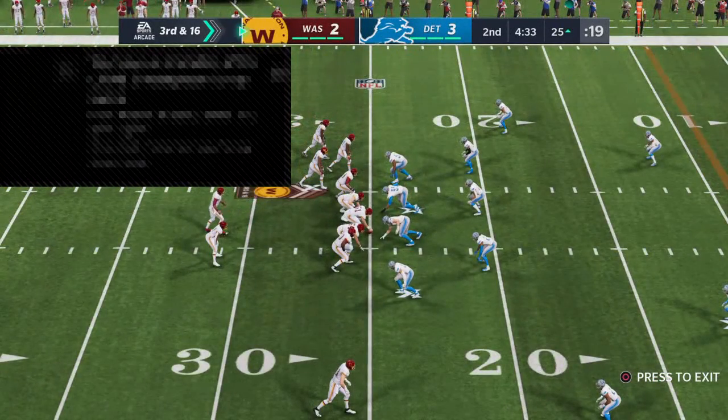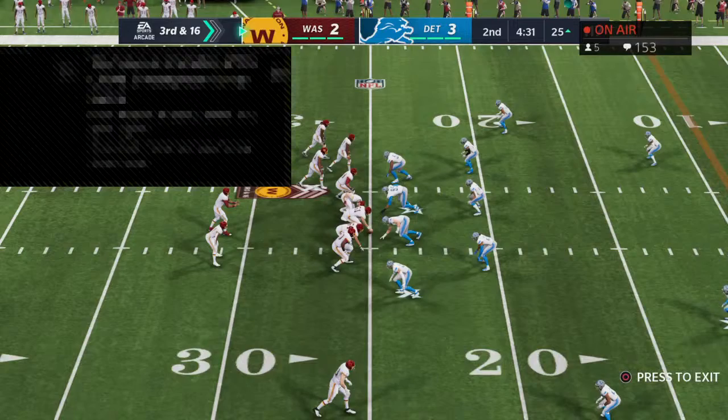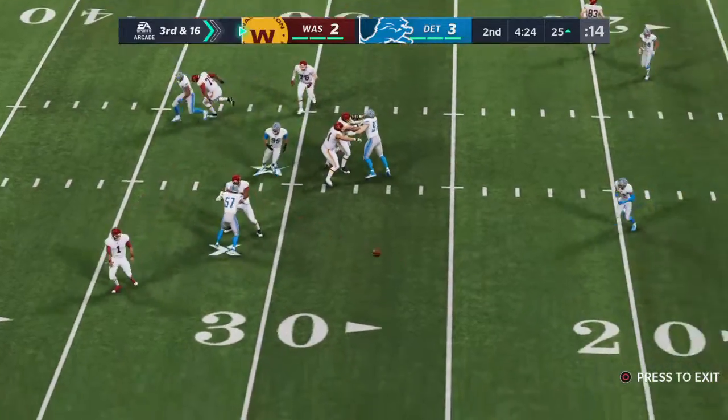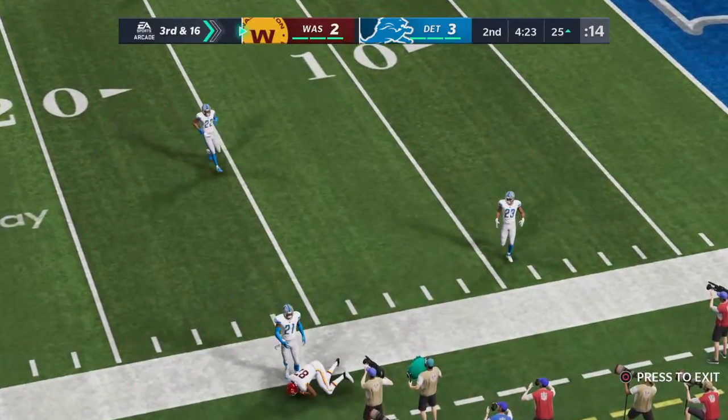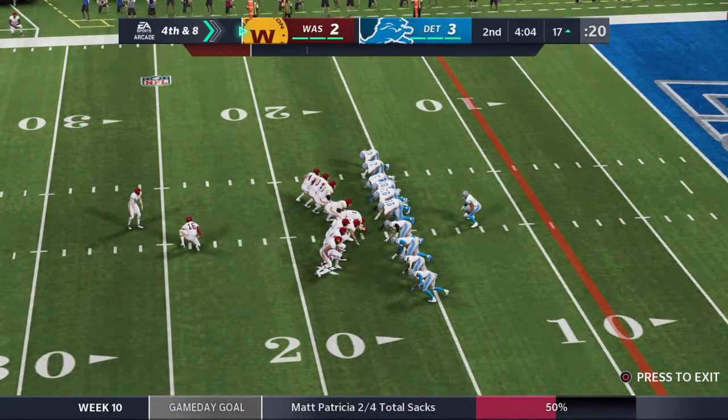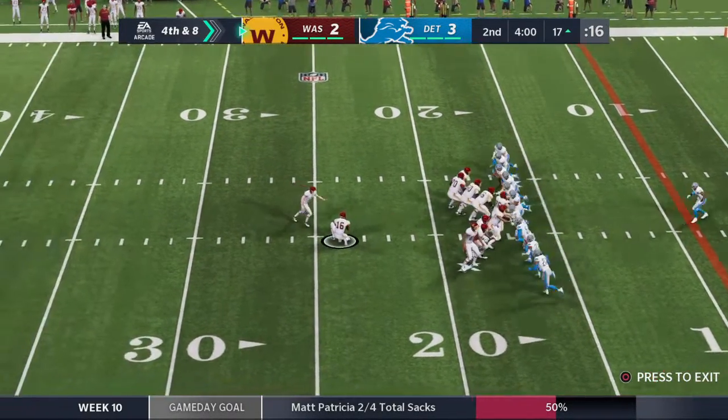Washington on 3rd down. Just 1 for 3 thus far. This is 3rd and 16. Now they'll throw here out of the gun. Throw right side, complete to Williams. And he'll go out of bounds in the red zone just inside the 20. It'll be a gain of 8, but it'll also lead to a 4th down.